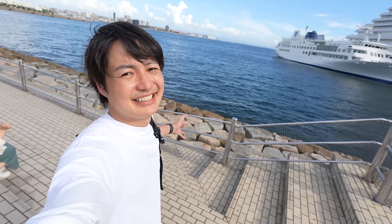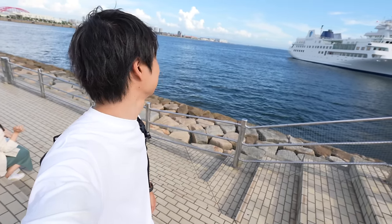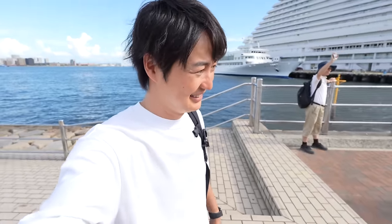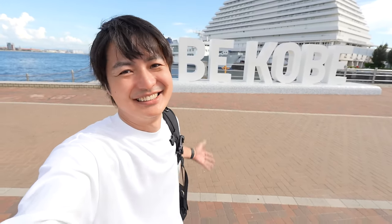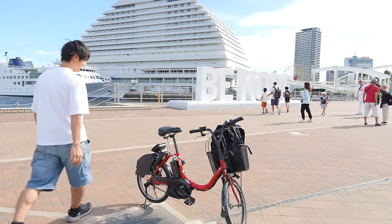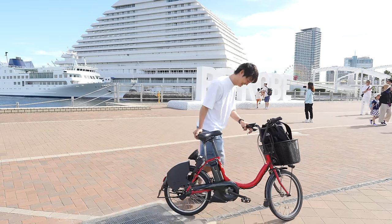I really enjoy and love the sound of waves and the smell of the ocean. Really relaxing place. Can't remember when was the last time I took a selfie over here. Kobe. Yeah, during the pandemic. That was really fun, so let's keep cycling. Let's go.